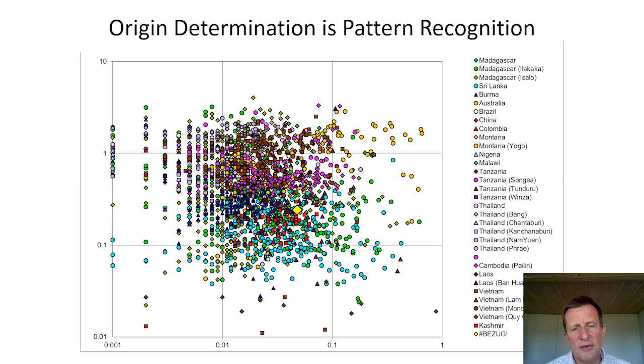This is just to give you an idea how confusing and how complex a picture could look. Here we have two chemical elements on the x-axis and the y-axis. It doesn't matter which elements these are. And we have here some data points of different possible origins from blue sapphires. And as you can see, it's difficult to discern different, say, clouds, different areas per origin.